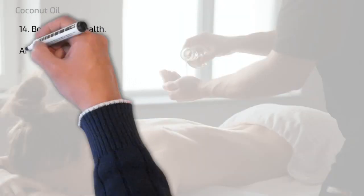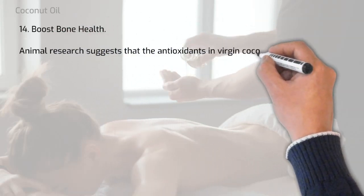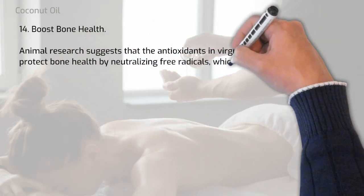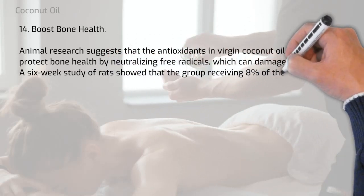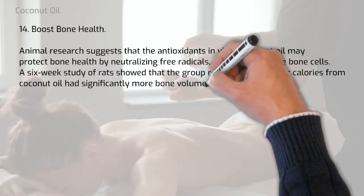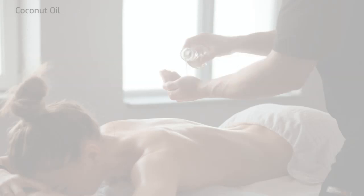Boost bone health. Animal research suggests that the antioxidants in virgin coconut oil may protect bone health by neutralizing free radicals, which can damage bone cells. A 6-week study of rats showed that the group receiving 8% of their calories from coconut oil had significantly more bone volume and improved bone structure.